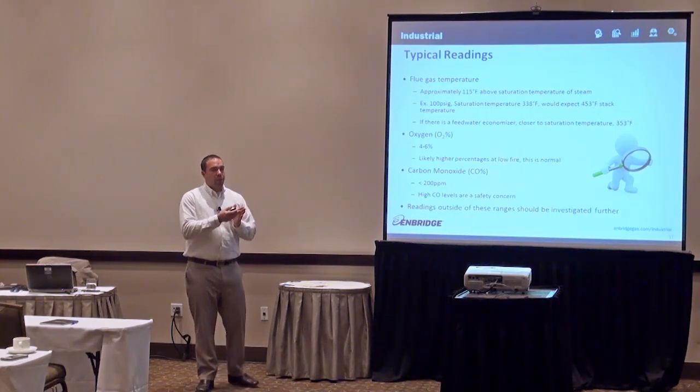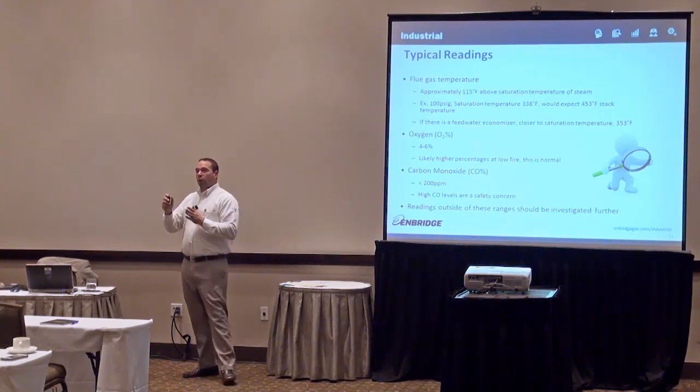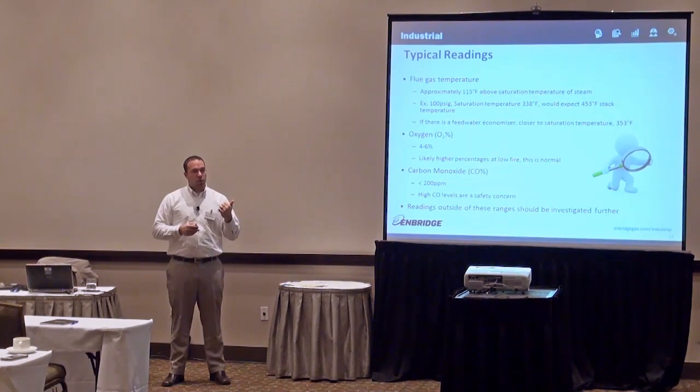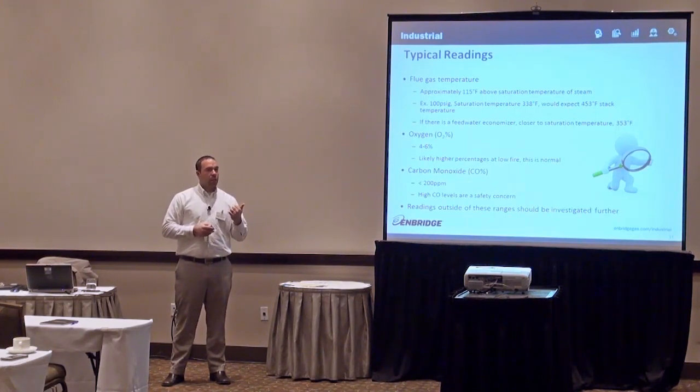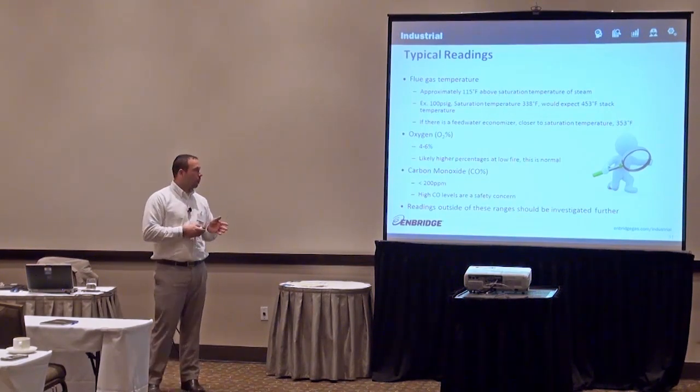That 4 to 6% means we're kind of slightly to the right of stoich. So we're in a safe region, and the tuning guys aren't going to go much lower than 4 or 3% because they don't want you to drift into an unsafe region.